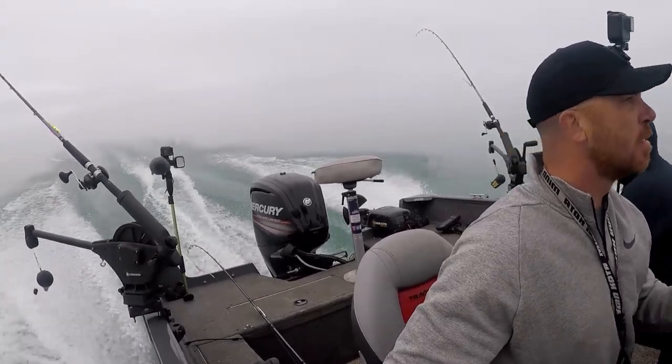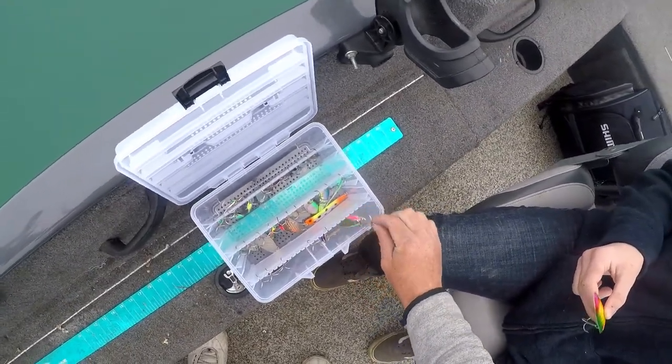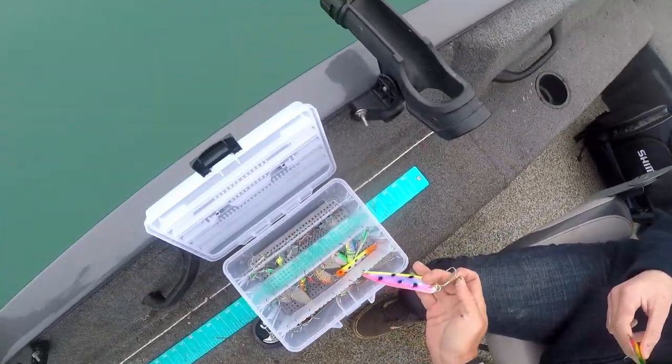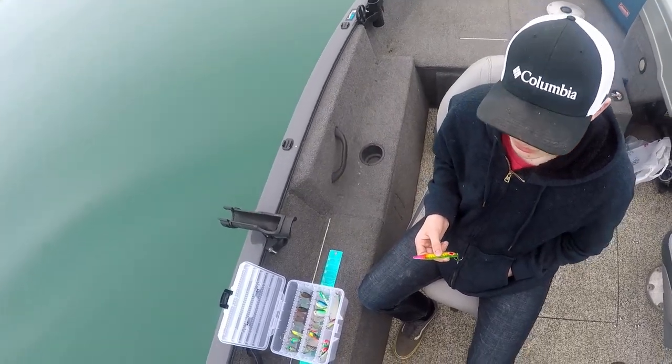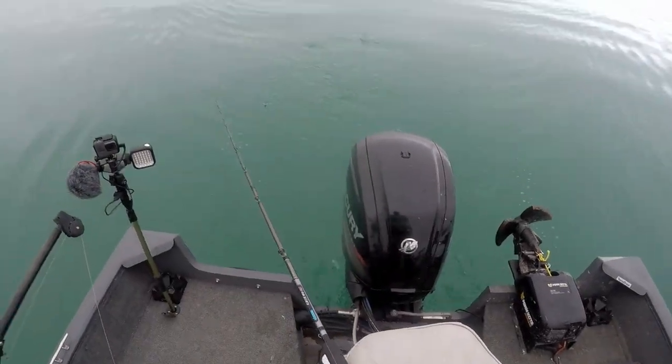Big school of bait fish. That's a great sign. Wherever the bait fish are, the salmon are. We're gonna use that on a dipsy. So right now we're gonna run these Luddington watermelon mags, that's what they're called. Last year this was a king salmon killer, and this is the only color we caught king salmon on when we were out here that one trip.